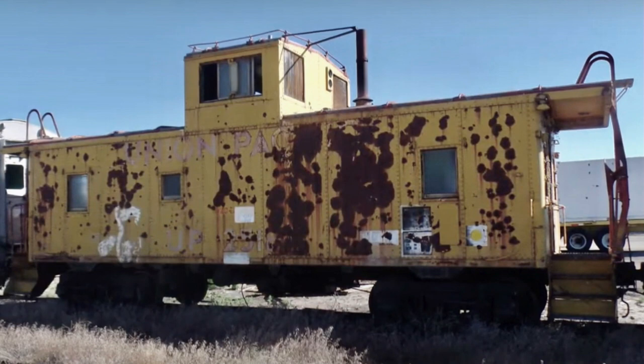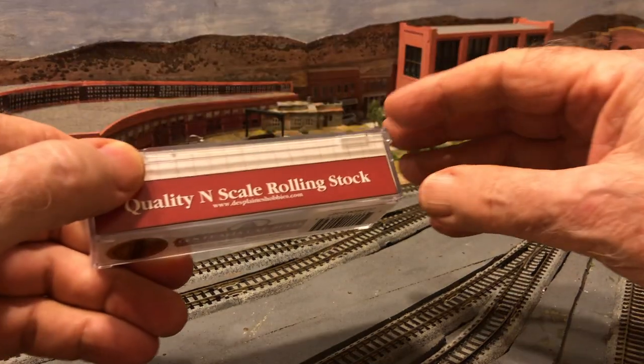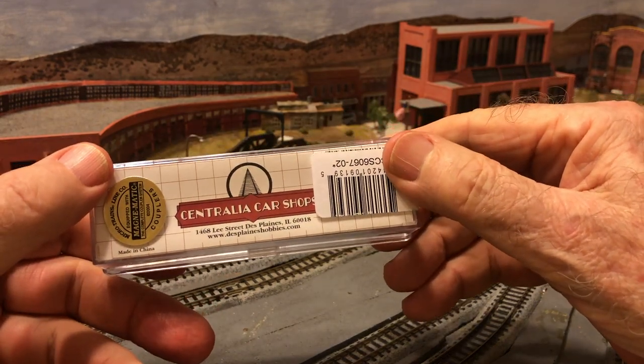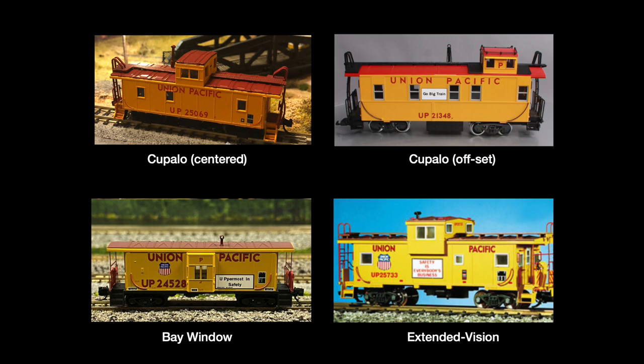These Union Pacific cabooses are one of the most recognizable caboose types in North America. The model was manufactured by Intermountain Railway and marketed by Centralia Car Shops. There were several types of cabooses on real railroads, and here they are as models.